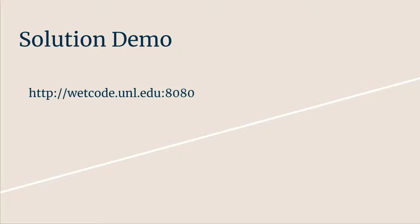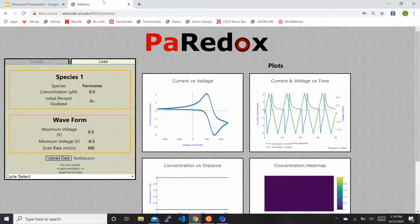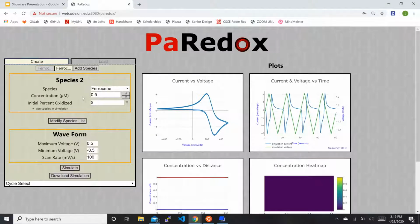Now I'd like to give you a demo of our solution. Here's the interface that we created. It is currently hosted and served for anybody to access. As you can see to the left, here's the interface where a user is able to adjust the parameters of the simulation and run it based off their choice.